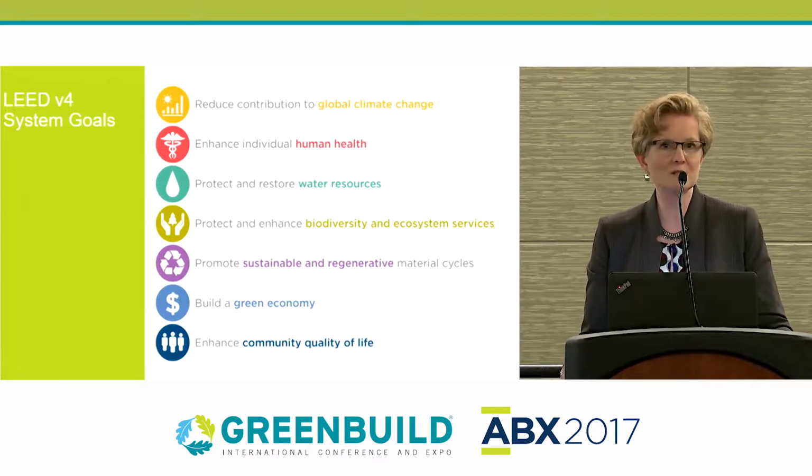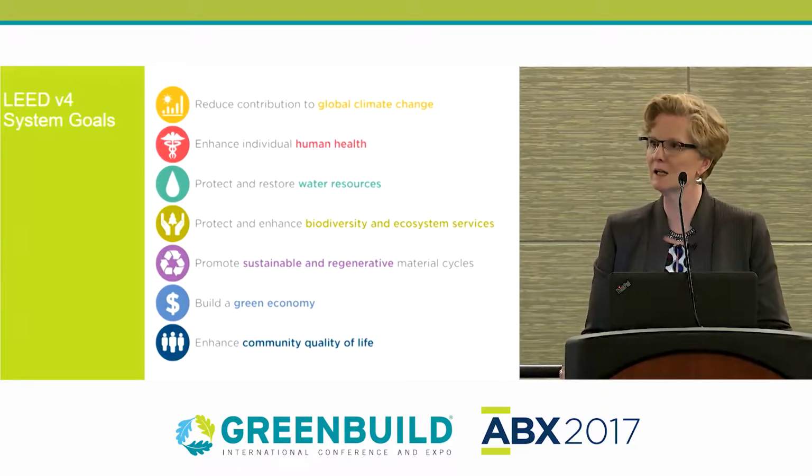Sustainable and regenerative material cycle. So that's obviously sustainable materials and rapidly renewable materials have been part of LEED right from the beginning, but it is now even more of a focus within the V4 rating systems.